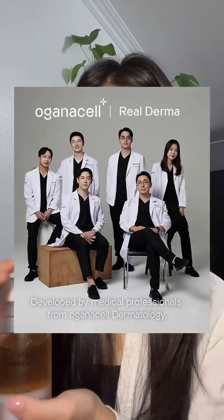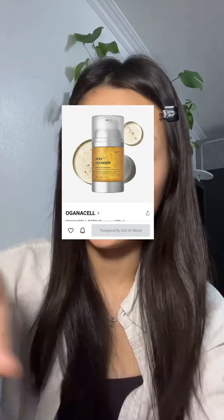And I get it because as I was about to try this, I was like, I don't really know if I want to put this on my skin, but let me tell you about the brand. This brand, Oganesol, was started by some of the top dermatologists in Korea. People would fly from all over the world just to see these dermatologists in their office. So these dermatologists are world-renowned and very famous. I don't know that they would make a product without being well informed about the ingredients. There is a reason why this cleanser is very popular in Korea and sold out on Olive Young.